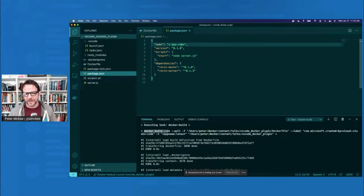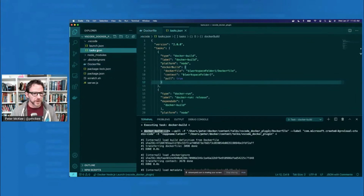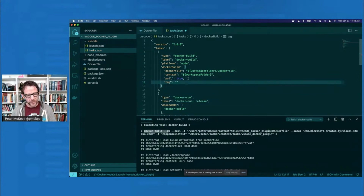But I don't like that. This is some name that I just have from a previous demo. So what I want to do is change that. So I'm going to come into my tasks, and I'm going to add another configuration in here. I'm going to call it tag and give a colon, and I'm going to call it VS Code Docker. Okay, I'm going to save that.